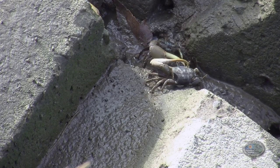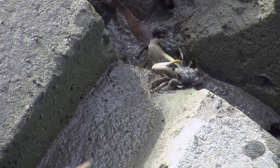So what they'll do is they'll stand there and they'll bounce up and down and move their claw. And each subspecies has their own specific wave that they do. It's kind of their way of saying, hey ladies, I'm the best mate, you know you want to come over here. And that's how they find their mate.